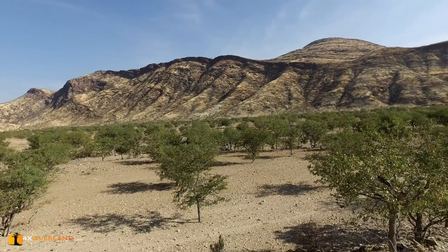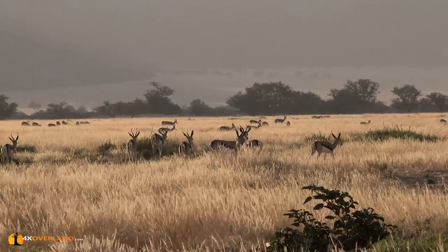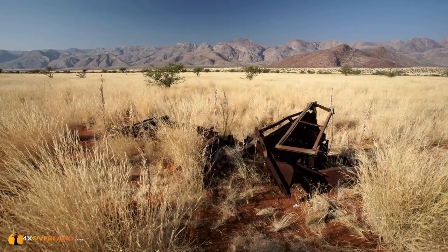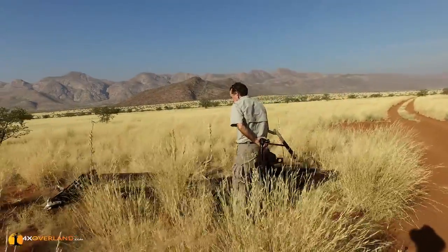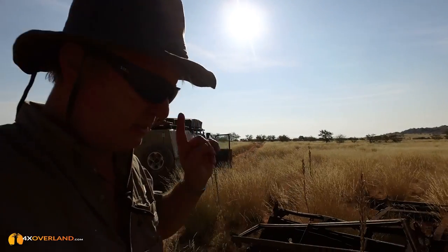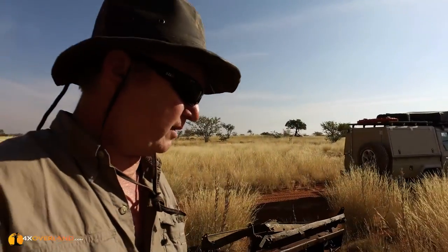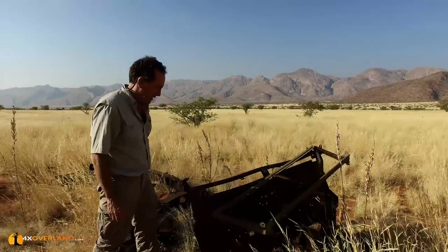Nearly 7 hours from the pass's top, we receive our reward for our efforts, the endless plains of the Marienfluss. There are few landmarks in these open plains, but this is one of them, and it's been documented on several maps by several different publishers as the burnt out Land Rover. And here it is. Looks like a series 3 Land Rover, and it's been here for decades. It's a good bulkhead if you straighten it up.